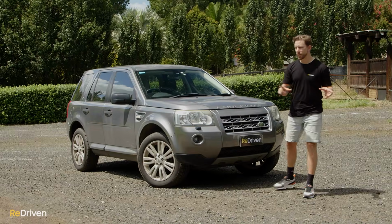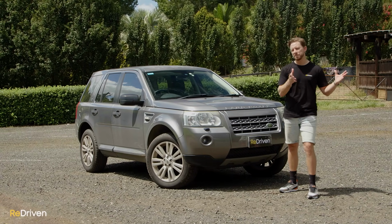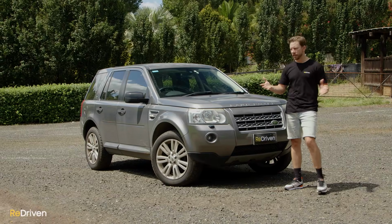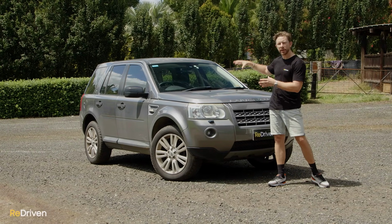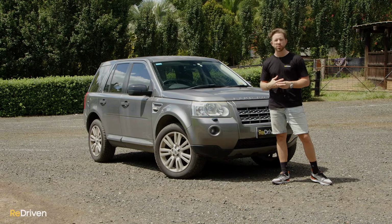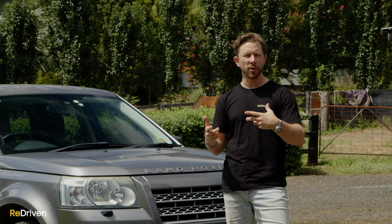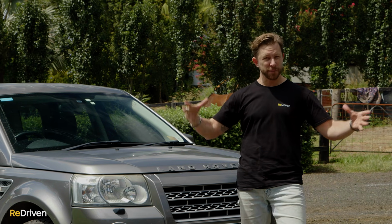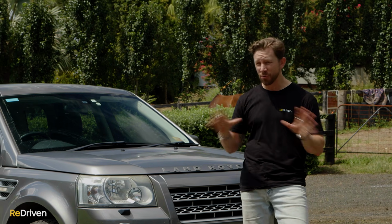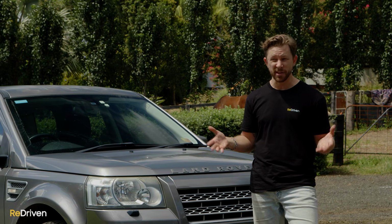Now, I should also mention that the aesthetics of the Freelander 2 can vary dramatically depending on what options are fitted. If you've got a premium pack Freelander 2, it'll get larger alloy wheels, a bit of a body kit, some tungsten coloured door handles, which looks very, very flash indeed. Also, the other day Sam and I were shooting another ReDriven car and we saw one of these come into the car park with a lift kit and some all-terrains, and it looked awesome. It probably completely ruined the on-road handling characteristics, but at least it looked cool.